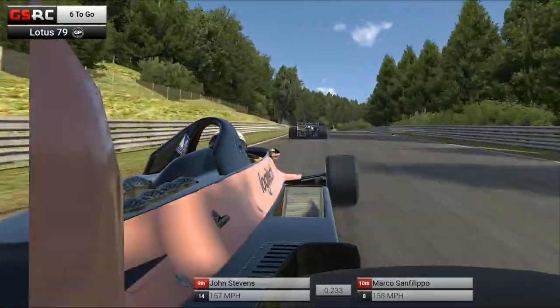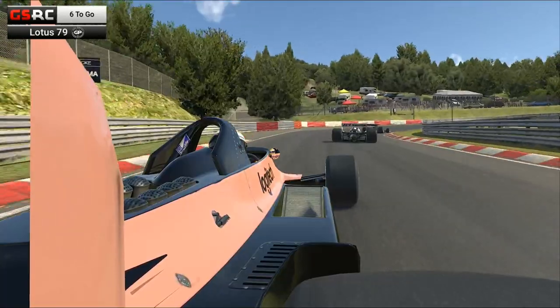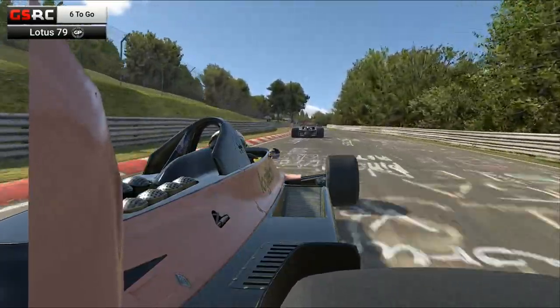So we've been riding on board with Stevens, still trying to do something with Toikala. They've got up to the top where they now hit Stahlstrecke here, and it weaves back into the carousel.